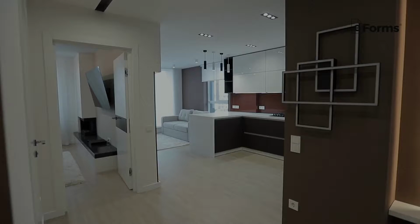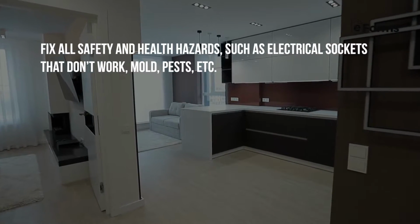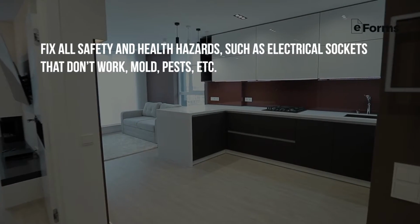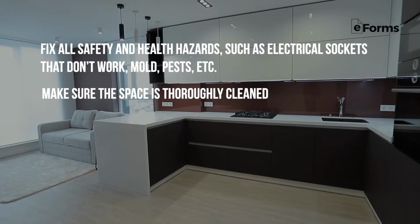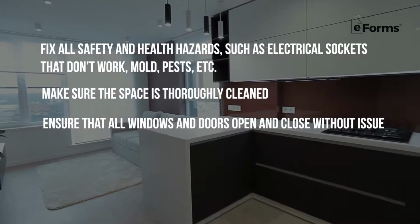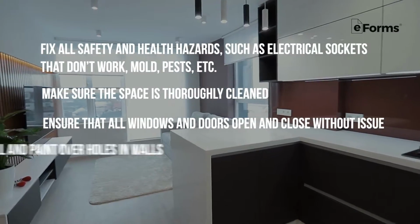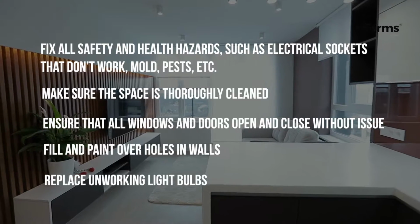Here is a general list to follow to best prepare the unit for showings and a new tenant. Fix all safety and health hazards, such as electrical sockets that don't work, mold, pests, etc. Make sure the space is thoroughly cleaned. Ensure that all windows and doors open and close without issues. Fill and paint over holes in the walls. And replace unworking light bulbs.